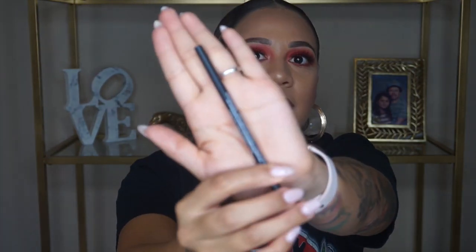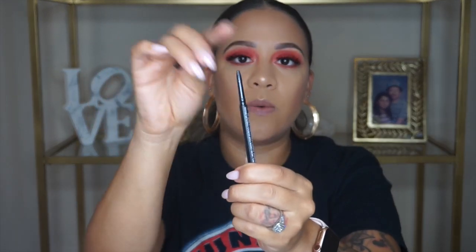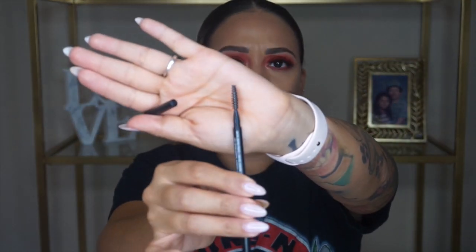The next item I'm about to show you, it's crazy because I just started using it, and I don't know why I didn't start sooner, but I love it. It's honestly bomb. You must get this item, and it's super affordable. It's the Micro Brow Pencil by Morphe. It comes with the pencil on one side, and on the other side you have your spoolie, the little brush thing. I think this is like $5, and honestly it's amazing.